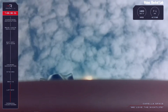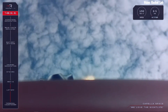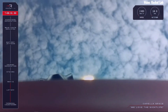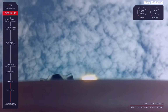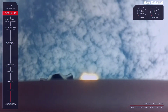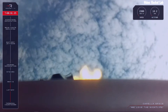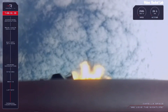Battery discharge is nominal. Vehicle is supersonic. And vehicle has passed max Q. There we go. That's max Q cleared as Electron continues with Capella satellite on its orbital journey. The mission is moving along at 2,300 kilometers an hour and is now past 19 kilometers in altitude.